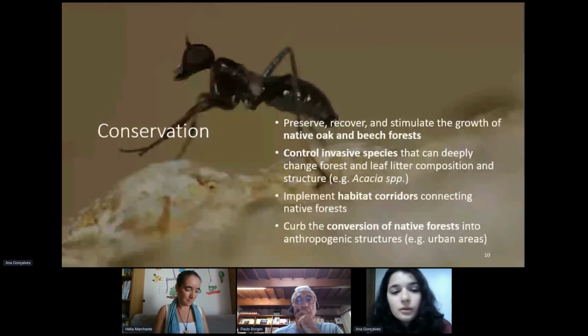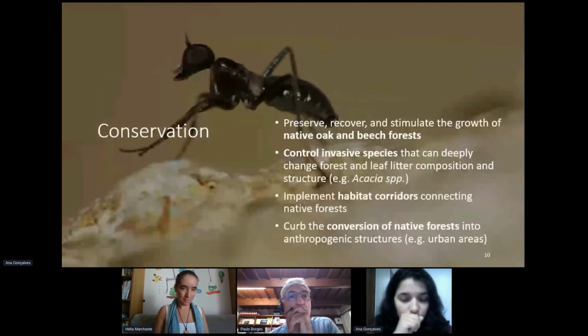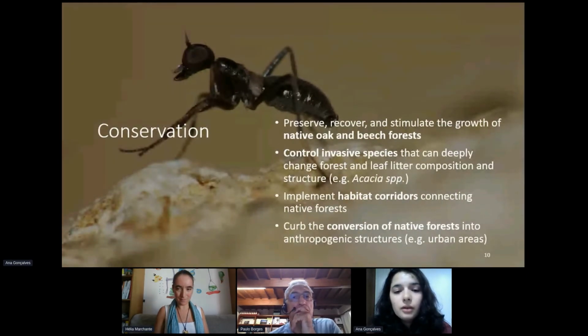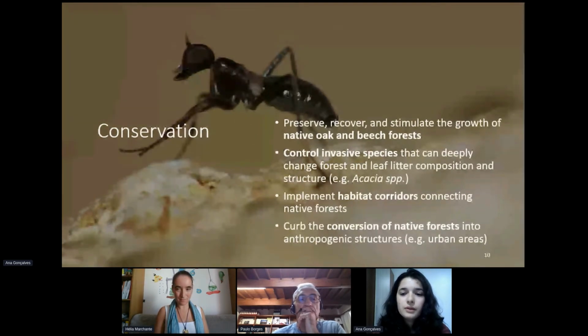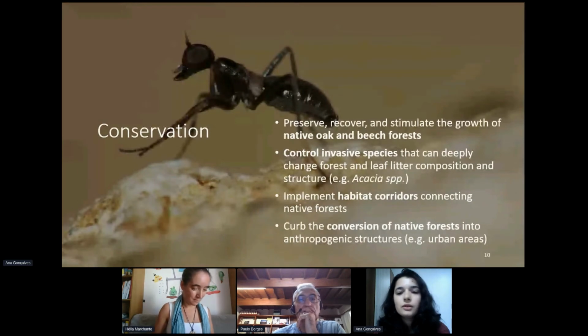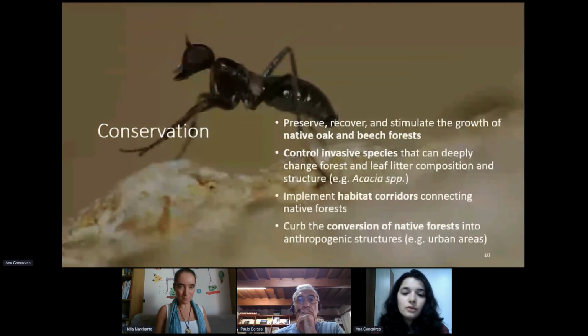So telling you a bit about what can be done to preserve them. Of course you need to preserve, recover and stimulate the growth of the native oak and beech forests, but you also must control invasive species that can deeply change the forest composition and structure, such as the acacia. And you must, and this is important for all species, implement habitat corridors that will connect these native forests.